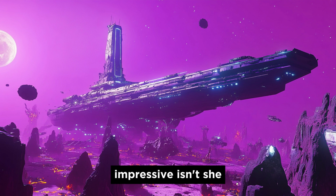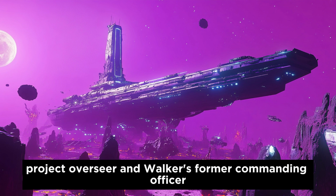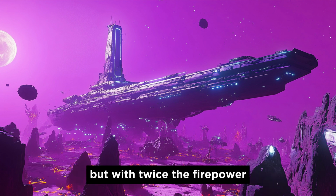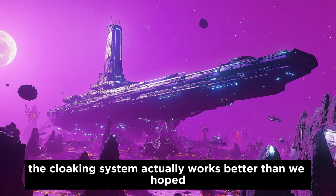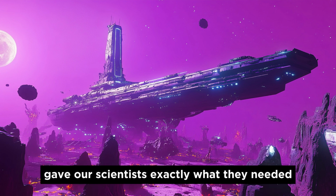"Impressive, isn't she?" The voice belonged to Admiral Reeves, project overseer and Walker's former commanding officer. "30% smaller than our standard destroyers, but with twice the firepower and something the aliens haven't seen yet." Walker nodded. "The cloaking system actually works." "Better than we hoped. The reverse-engineered tech from that downed scout ship gave our scientists exactly what they needed."